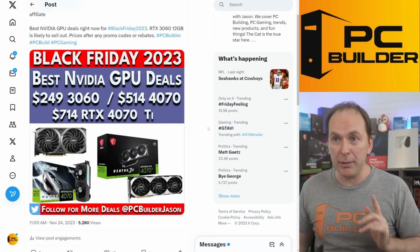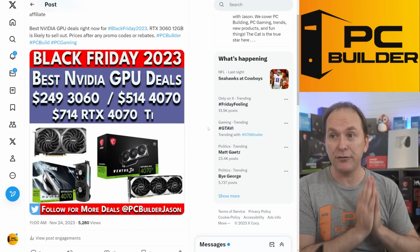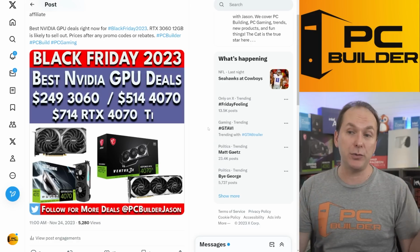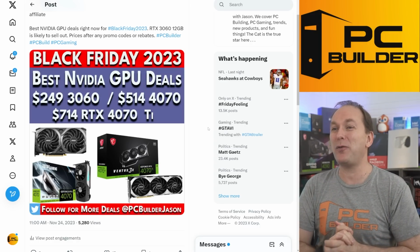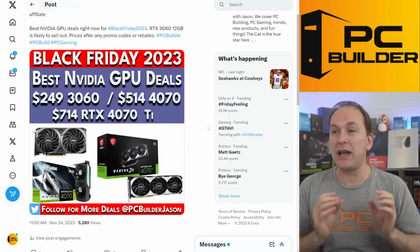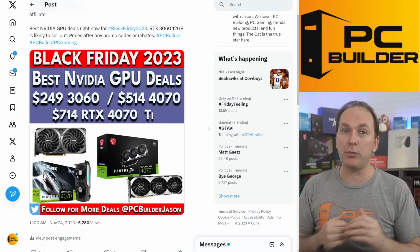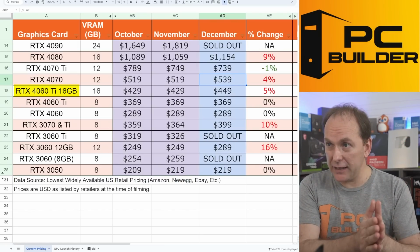And during the shopping season, during Black Friday to Cyber Monday, there was consistently a $514 RTX 4070. Yes, it was a Zotac model. It's a highly rated Zotac model. I know some people still don't like Zotac for whatever reason out there, but it was available, and there were some other MSI models as well, down towards that $520 price point. Rounding out the 4000 series, we've got the RTX 4060 Ti 16 gigabyte.